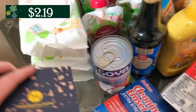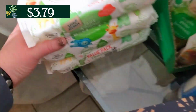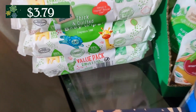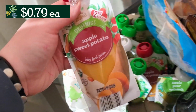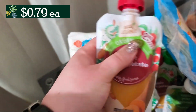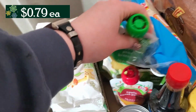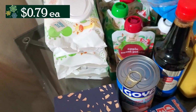Another non-food item. I have these baby wipes. These are for my son, obviously, and it's 216 count, the thick and quilted baby wipes, just to restock on those. As well as for my son, I grab these squeezes like I do every week, just to make sure he's getting his fruits and vegetables. They're organic. I particularly like to go for the ones that have the vegetables in them, not just the all fruit, but they do have so many different flavors.